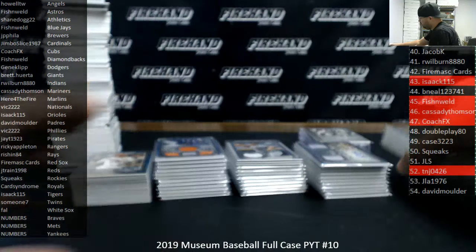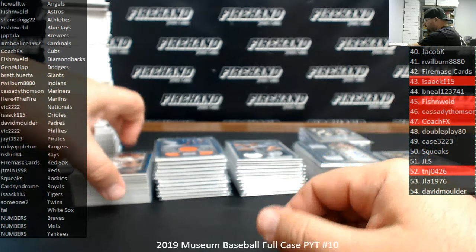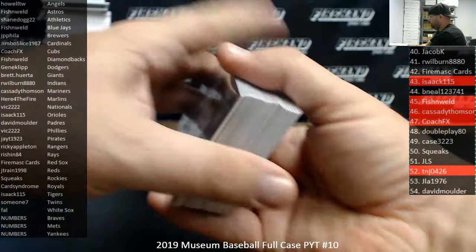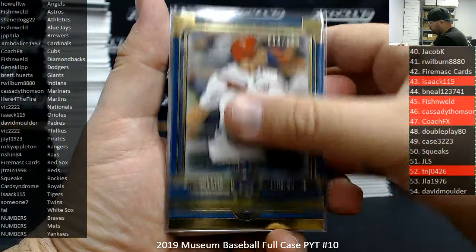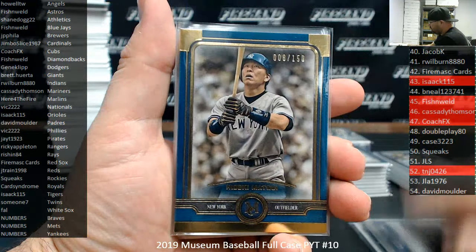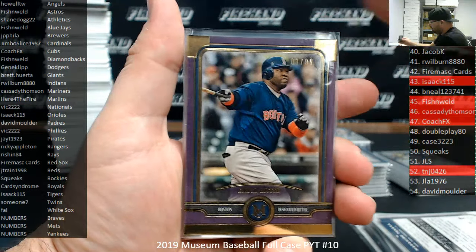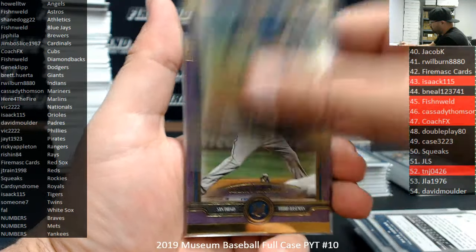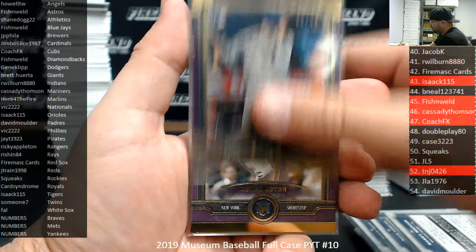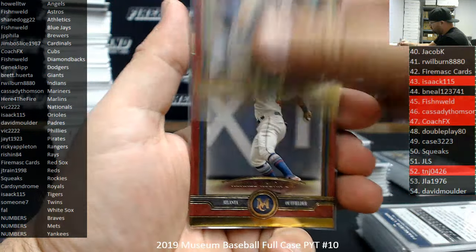All right, guys, here's our recap of 2019 Museum Baseball Full Case Pick Your Team number 10. Thank you again for watching and joining. Here's what we pulled. Blue Parallels to 150: Juan Soto, Johnny Bench, Roger Clemens, Hideki Matsui, Stephen Strasburg, Trea Turner, Masahiro Tanaka, Ryan Sandberg. Purple to 99: David Ortiz, Rhys Hoskins, Chipper Jones, Manny Machado, Kyle Tucker, Derek Jeter. Red to 50: Francisco Lindor, Pete Alonso, Ronald Acuna.